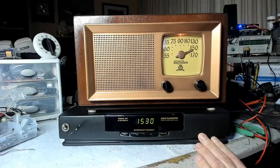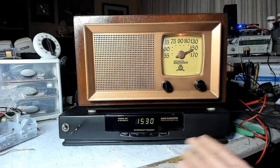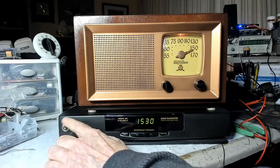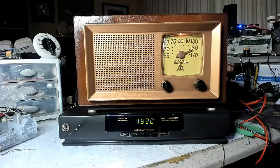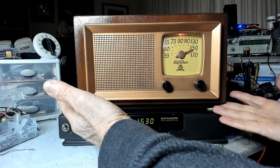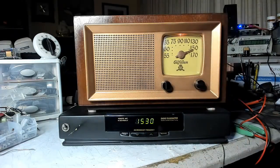So I've got the transmitter all buttoned up. I added a switch to it. I always like to have a power switch on it because that's just the way I am. Anyway, don't forget to enter the contest. This could be all yours, this 1946 Gilfillian. Let's see how the transmitter sounds.